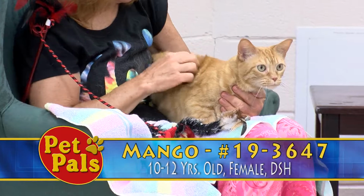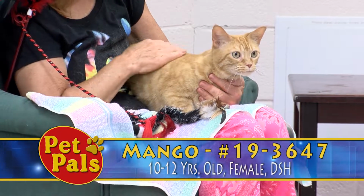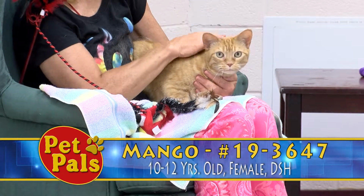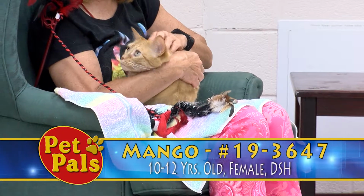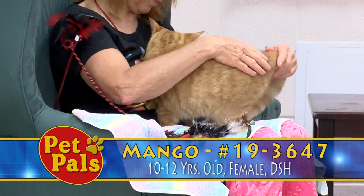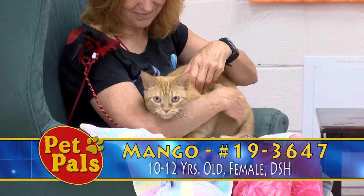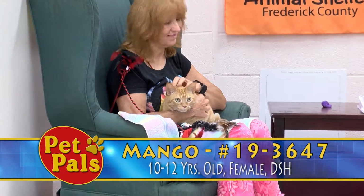So even though she's a senior, she still has a lot of fire left in her. She wants to get down and explore. So just because a cat is a senior doesn't mean that they're just going to lounge around all day. Some of them can be quite active. I have senior cats at home. They still run around, get the zoomies. They want to play with their toys. So there's a lot more to them than just the cat that wants to sit and lay around all day. That being said, sometimes they do.